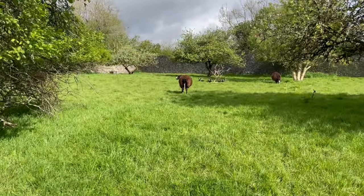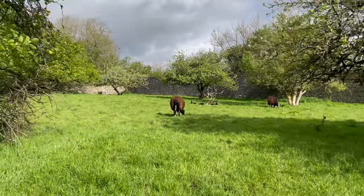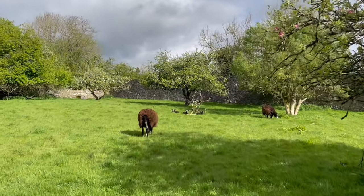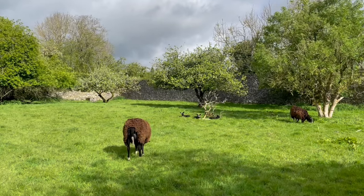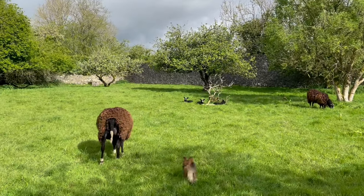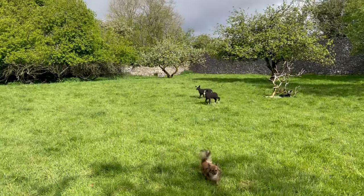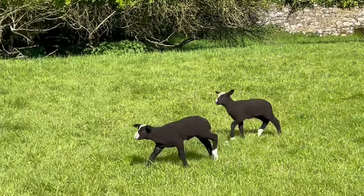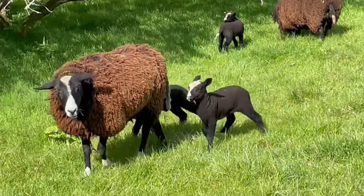There's Kestrel, and her lambs are by that fallen branch. You can see the one that's still slightly a stargazer in the middle, that one. Java, no. These are her two babies. They're doing okay.